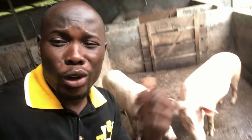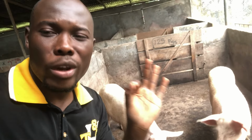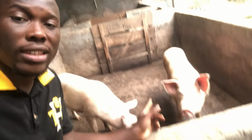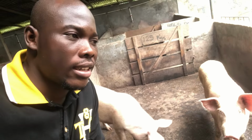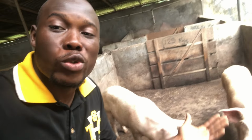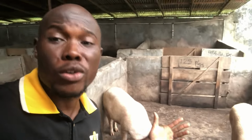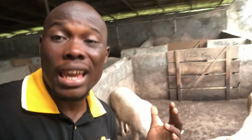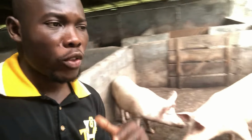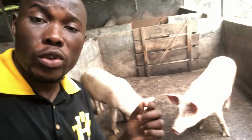Inasmuch as our pigs love to eat their feed, their compounded feed, they also enjoy eating herbs and leaves and fruits, which is also a major source of vitamins and minerals for these animals. Pigs enjoy feed, but they also prefer that you give them these herbs sometimes because it helps them grow and it also helps to keep their immune system in top shape. So basically, I want to show you guys some of the herbs and leaves we use on our farm.